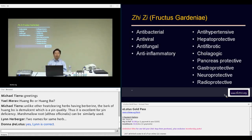In that case, Zhizi would be a better herb to use to slow down the entire body's metabolism. So in a way, think of it as a beta blocker or alpha blocker from a Western medicine perspective, right? You have alpha blockers and beta blockers that help to calm a person down, help to reduce metabolism in cases of hyperthyroidism, that help to bring down blood pressure, and so on. So Zhizi definitely has that effect to calm the whole person down, to reduce the metabolism, and those are all manifestations of heat as well.